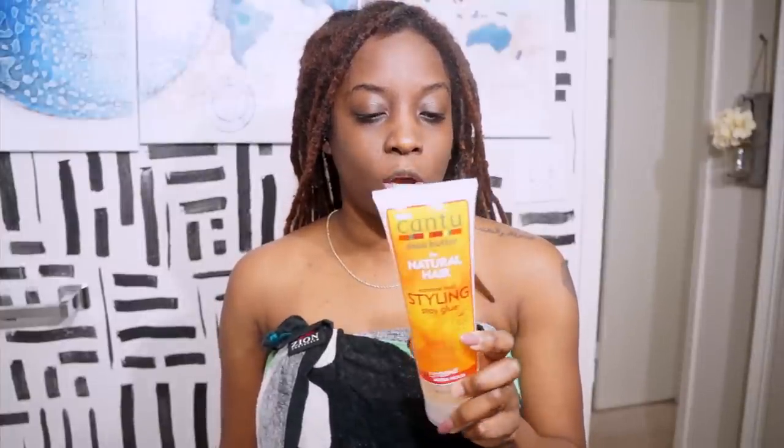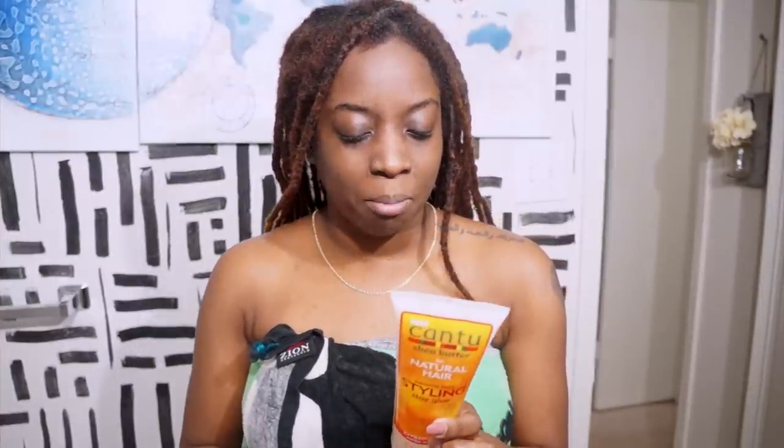Holding Stay Glue. I know what you're saying. Shea Butter Shea? We're not supposed to be using shea butter in our hair. But this is gel. So I feel like it shouldn't do anything crazy.